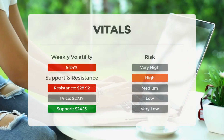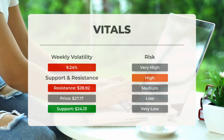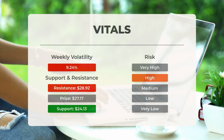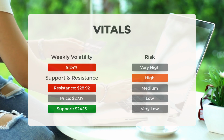Let's explore the support, risk, and stop loss for Rocket Lab USA. On the downside, the stock finds support just below today's level, stemming from accumulated volume at $24.13 and $20.59. There is an inherent risk involved when a stock is testing a support level, as breaking this level could lead the stock to drop to the next support level.